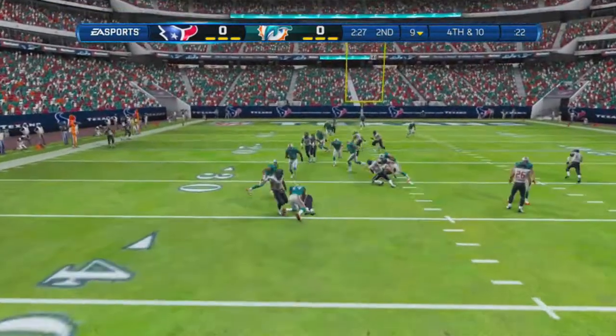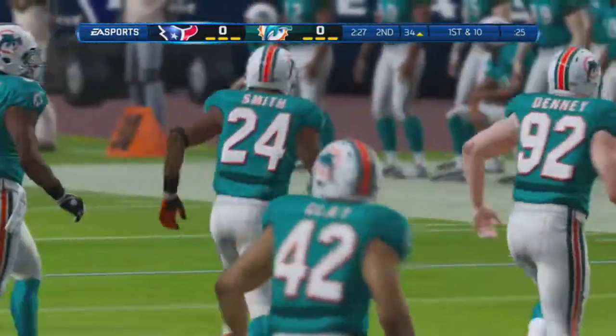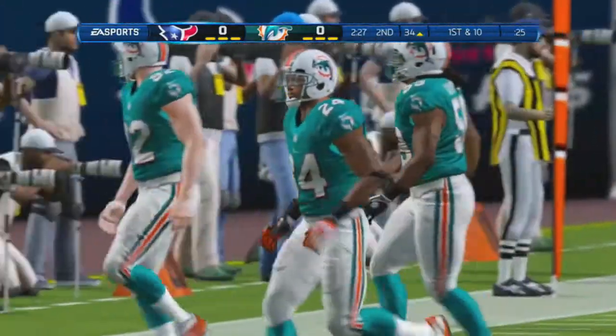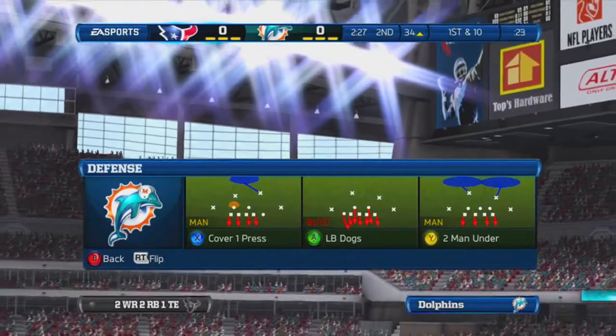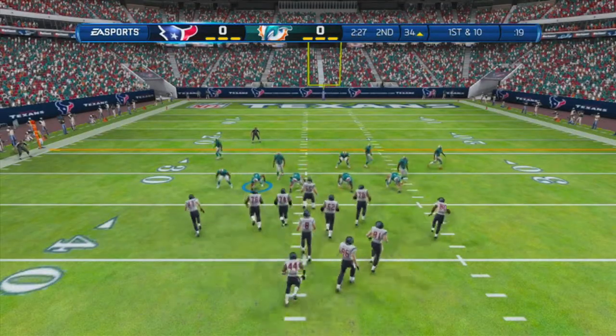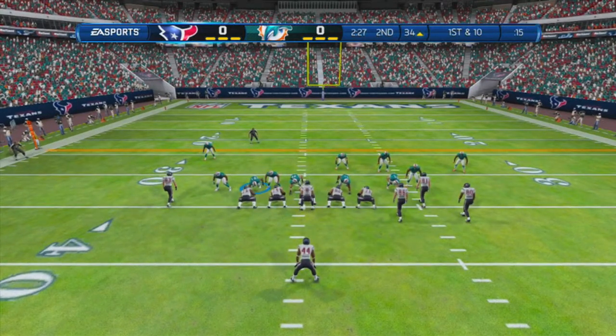This punt will be returned. Seven-yard gain on the play. Great starting position here for the offense.